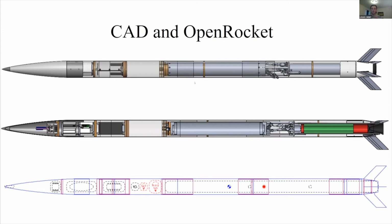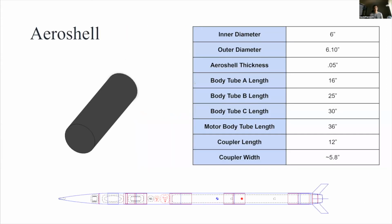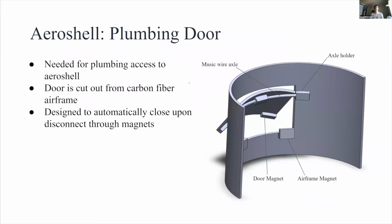It's constructed out of carbon fiber, fiberglass, plywood, and metal, as well as 3D printed materials, including PETG. The design of our airframe relies on 4 carbon fiber body tubes of varying length joined by couplers and plywood bulkheads supporting all internal features. One of the highlights of our aeroshell is the plumbing door, which is used to run the quick disconnect lines to the motor's internal plumbing. This door is cut out of the carbon fiber airframe and is designed to close automatically using magnets.